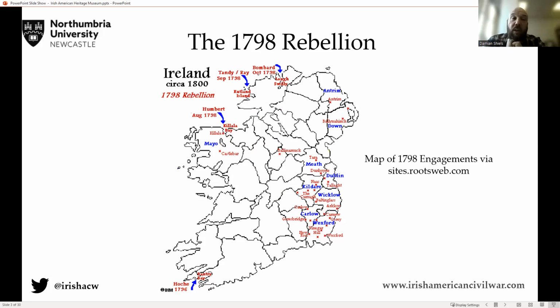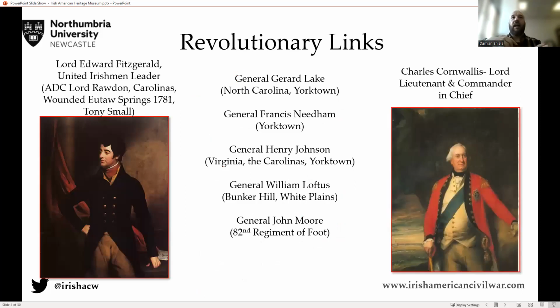And it leads to the suppression of the United Irishmen's goals, if you like, in an Irish context. Soon would follow the Act of Union, mass arrests, mass killings, and a mass exile. And I suppose that's a very brief overview of the rising itself. But I do want to talk about these pre and post American links.